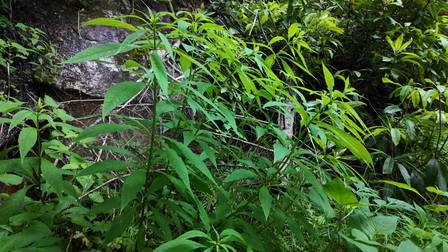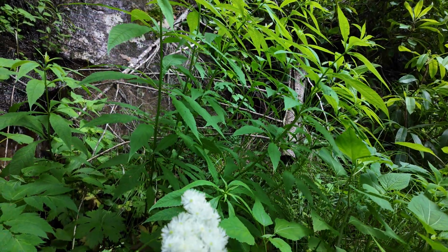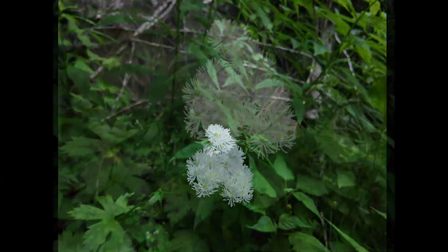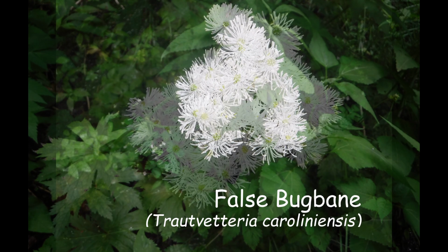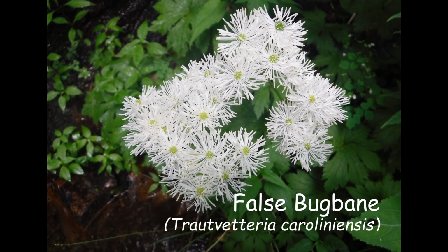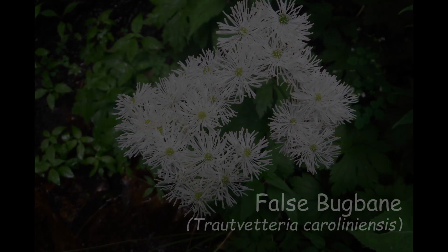I think we have a new flower. There it is. This looks like the false bugbane to me. The clustered filament-like petals look like little cotton balls. They are indeed pretty.